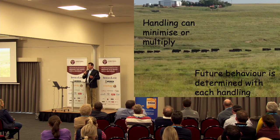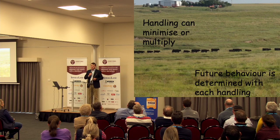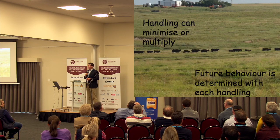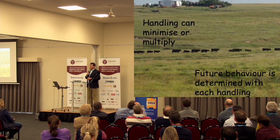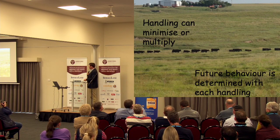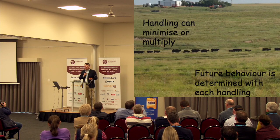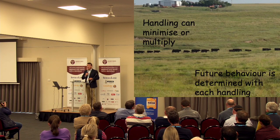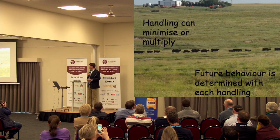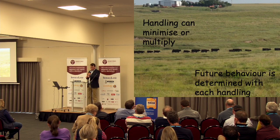So, take-homes for today. Handling can minimise or multiply. Be a minimiser, not a multiplier. Minimise the stress. Maybe you can be a multiplier and multiply the confidence. But remember this, future behaviour is always determined with every handling, and when we do stuff that's negative, we get negatives. When we do things that are positive, we get growth. Extremely important.